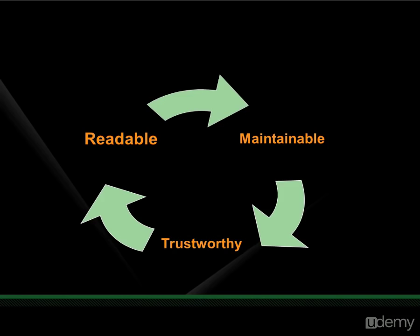Trustworthiness is always the hardest to explain. But the way I think about trustworthiness is, what happens when you see the result of a passing test? Do you still feel the need to debug the test? If you do, then you don't really trust the result, and it's not really saving you any time.